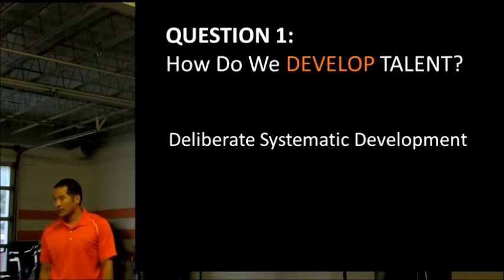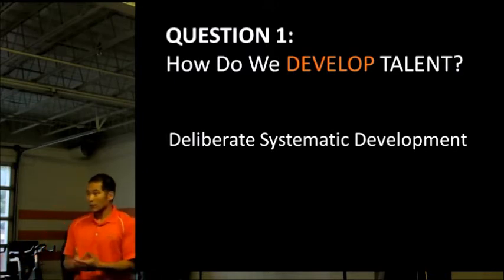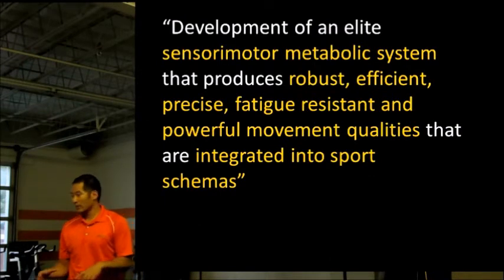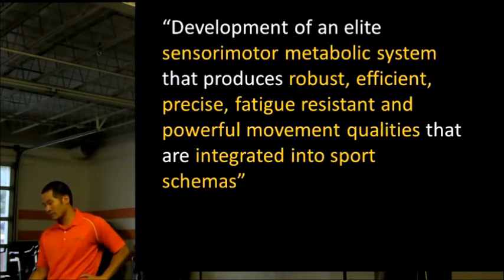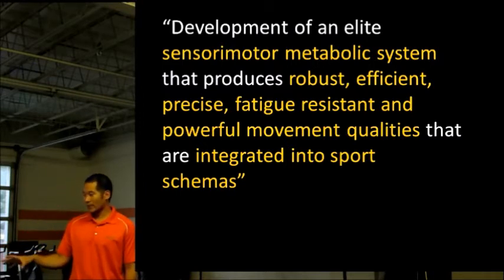But I think the first place is to try to define athleticism. What is it that we're trying to do in the sports science component? This is going to be a huge mouthful, and we're going to take our time and go over what each component really means. In a nutshell, it's development of an elite sensorimotor metabolic system that produces robust, efficient, precise, fatigue resistant, and powerful movement qualities that are integrated into sports schemas. So slow it down, break that down.